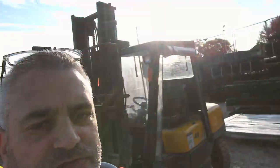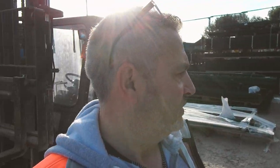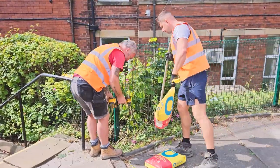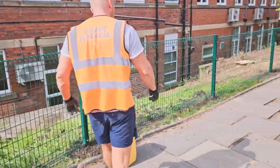So me and Justin are just going to load up the second job onto his van. We've got two gates to go on, and it's 12 panels or whatever. We'll get that loaded up, and then Justin will make his way over to them and get it sorted out. So, just finishing up over here at Batley Grammar School. Lads are just putting the last one in now. Going smoothly.